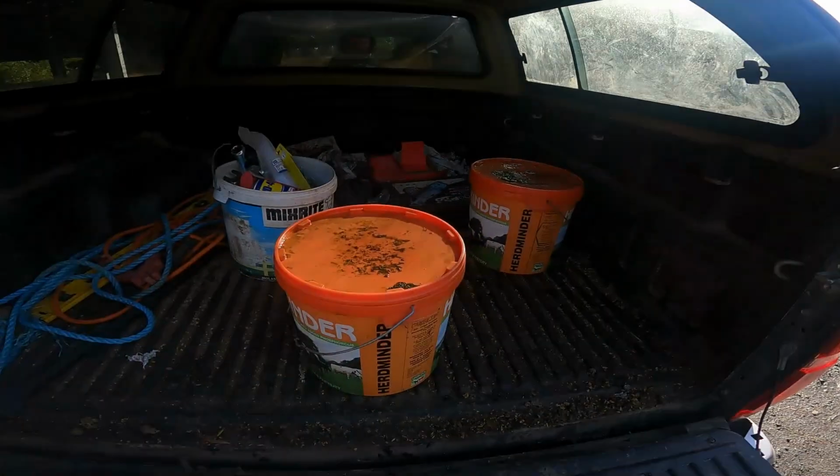As I said in other videos, next year I want to try and get into a bolus program where I'm bolusing the cows every 6 months, try and get into that routine and see how we go with that. So I'm just going to throw these two out here.